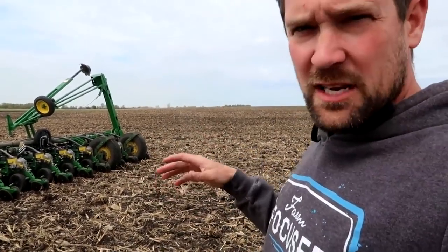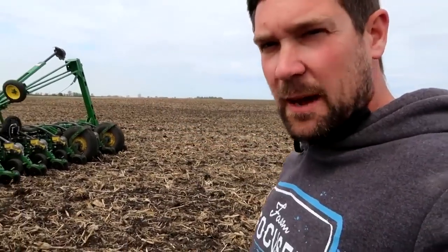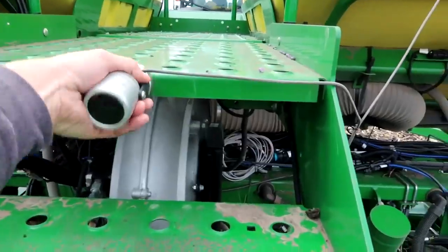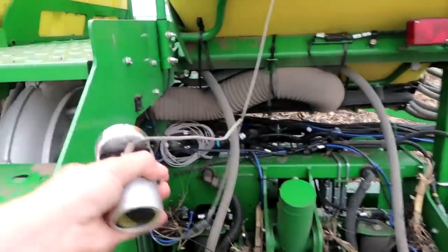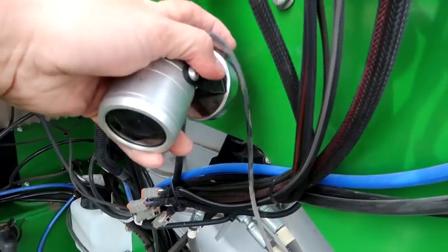But for right now, I'm just gonna move those AgCams and set them in a place where I can monitor that from the cab in case it gets worse. Luckily, these things are just magnetic, so they move around and swivel really easily.